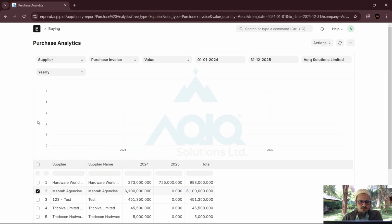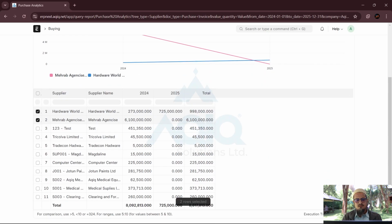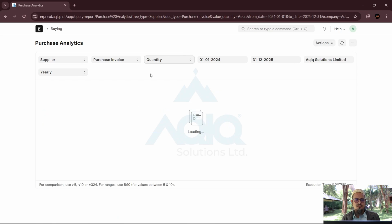If I click Mihrab, and I click Hardware World for example, it will show you a proper comparison on the chart here. You see the chart keeps on changing. So it shows you both the suppliers and the trend from each supplier. If I don't want it based on purchase invoice, I want it based on purchase order, I can even change it from here. I don't want value, I want to see only quantities, I can see quantities here.